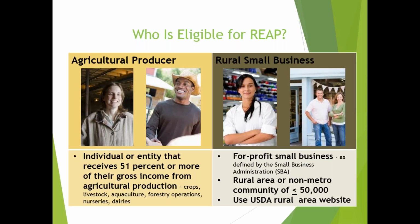If you don't qualify as an ag producer, that doesn't necessarily mean you won't also qualify as a rural small business. If I have any small businesses there, we'll go over what makes you small, what makes you rural in just a second. But it basically covers most businesses that have contacted me, because Massachusetts doesn't have too many enormous things. But anyway, I'll move over this in just a second.